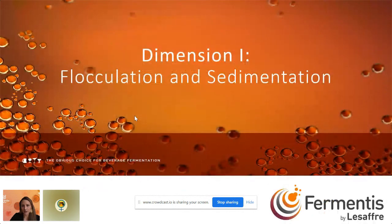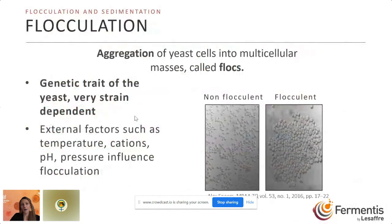All right, flocculation and sedimentation. I think there is a misunderstanding that sometimes these two things are the same. But they're not. They're very often linked, but they're not the same thing. Flocculation is an aggregation of the yeast cells into multicellular masses called flocs. Here you can see a non-flocculant versus a flocculant strain.